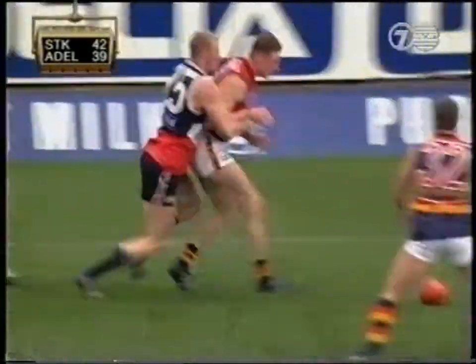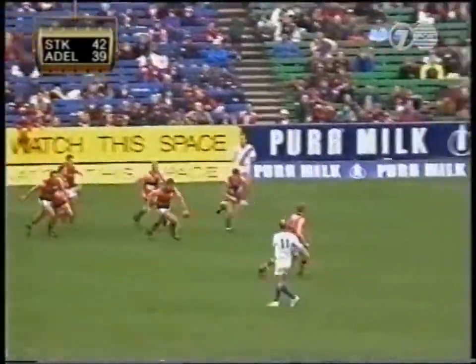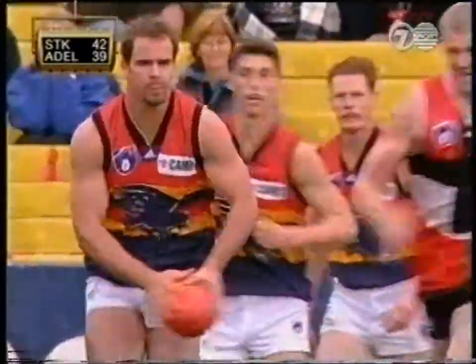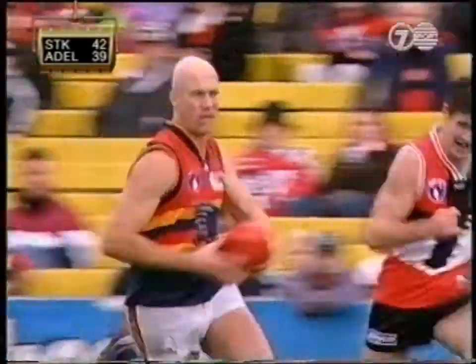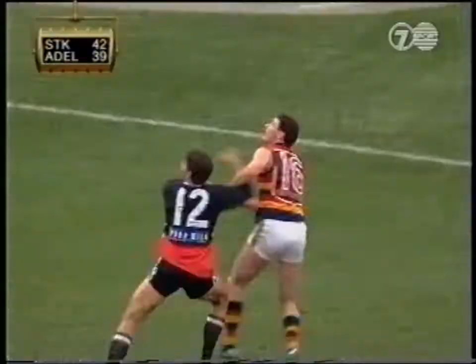Slaps it back here towards Hart. He's trying to find Rasciuto. Eventually the toe poke from Hall comes to Rasciuto and relieves for the Crows. To midfield, Vardy to Smart, who's run brilliantly today, Nigel Smart. Long to an open forward line. McGregor in the goal square.